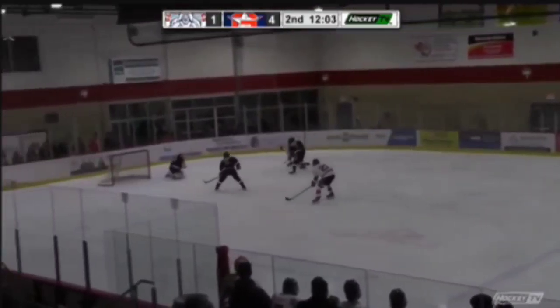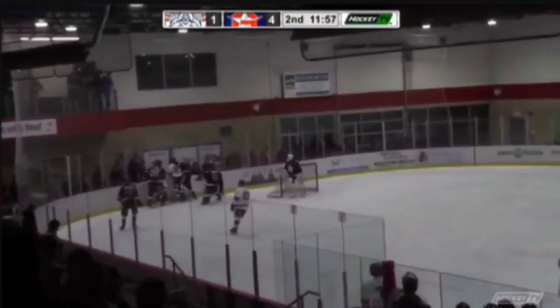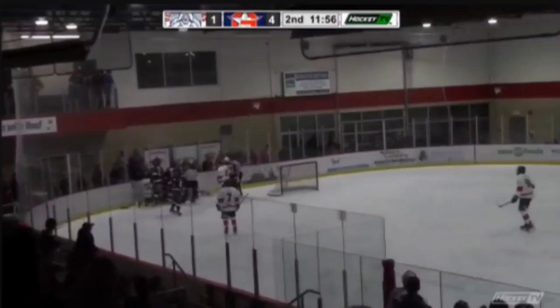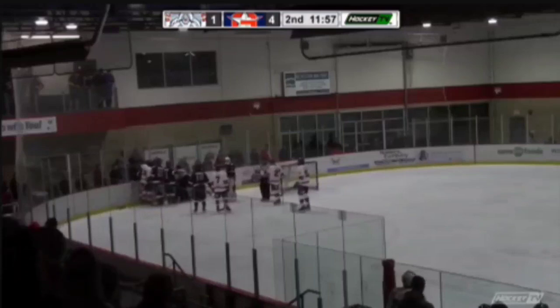Ross on the right wing side inside the offensive zone. Quick shot, Reganato with the save. And then Ross collides hard along the end boards. Now we're going to get some pushing and shoving. He is very vocal right now. What's going on?